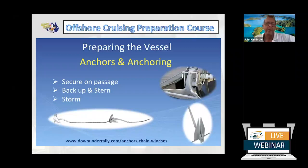One of the solutions we've been shown and we've used is this tandem anchoring system. Again, research it yourself, do our Offshore Cruise Prep course, we'll explain it all to you, but have a plan for that and have the gear you need to do it.